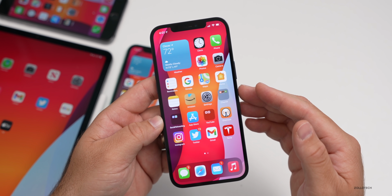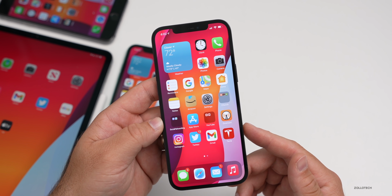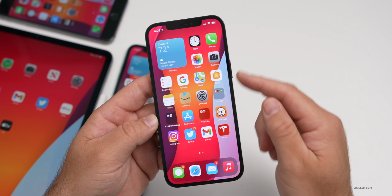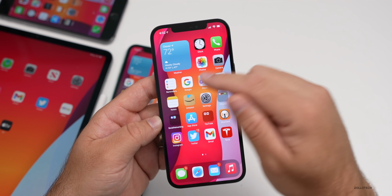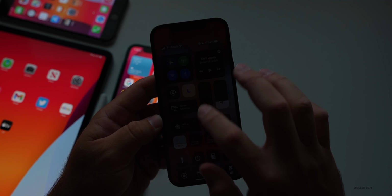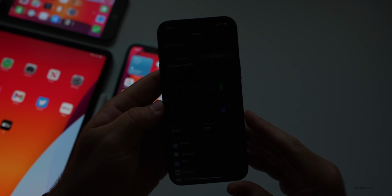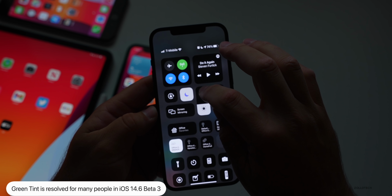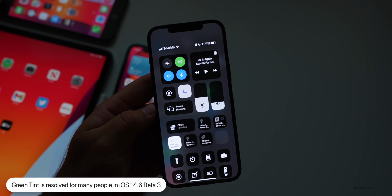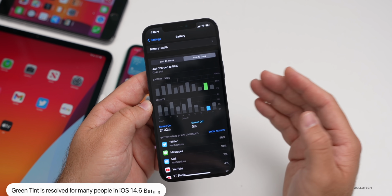Now, as far as green tint is concerned, I have had a few people message me and say that it's fixed with beta 3. It returned with beta 2 and then went away with beta 3. So if I turn the lights off, maybe we go all the way dark, go to settings. Some people were seeing green tint around the outside edge. I've never seen this on my iPhones. People have seen it even at different brightness levels as well. I've never seen it personally, but quite a few have, but many people are saying it's fixed now with this one.